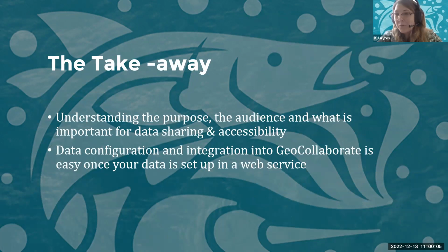So these are the main takeaways that I've gotten from this project because it's been very complicated going through the quality control process of other people's data sets. It's really important to understand the purpose, the audience, and the 5 W's for data sharing. It's also super important to make sure that your data is accessible to bring into GeoCollaborate. Also, data configuration and integration into GeoCollaborate is easy once you have that web service hosted. All right, that was my little spiel.